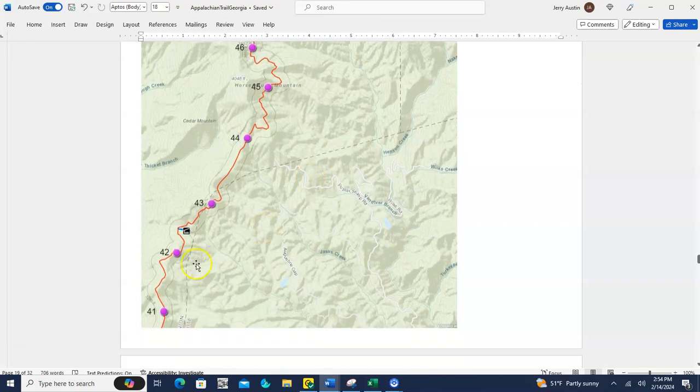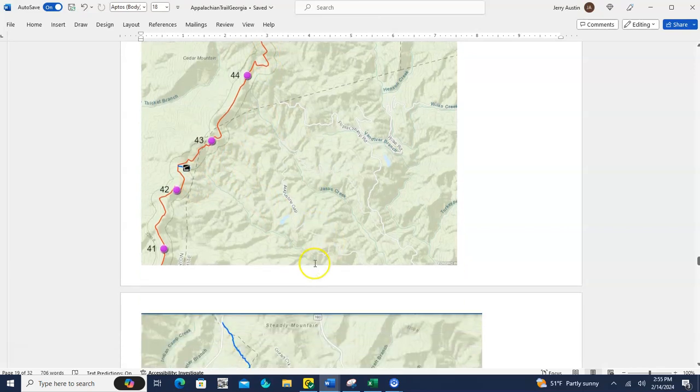Headed on north here, you'll see there's a shelter there between mile 42 and 43. There's a little side trail going to it. As you get further north here, there's less going on. As you get more down south toward the beginning of the trail, there's a lot more shelters. But as you get further north, there's not quite as many.